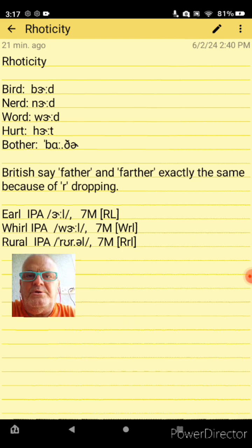So let's see. Rural, rural, rural. It's hard to do. You have to do it with your mouth mostly, almost completely closed, and it doesn't sound quite the same. I mean, the best sounding consonantal form, or consonant colored R, is rural with the W effect.